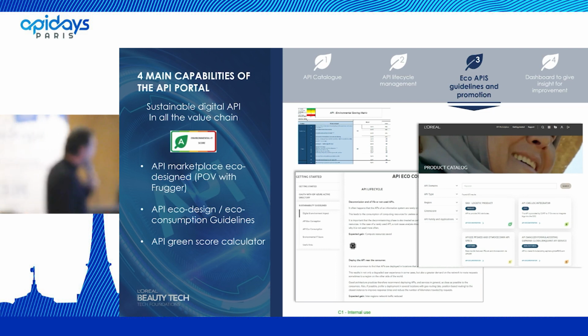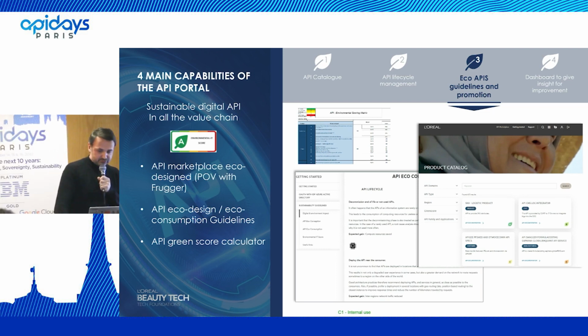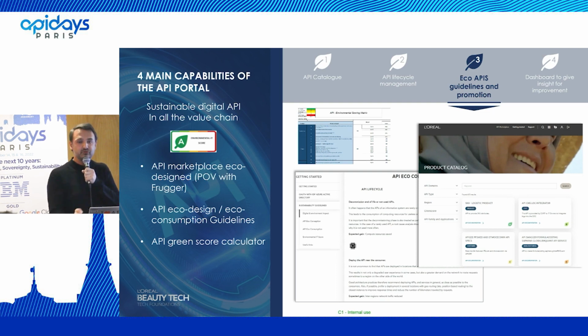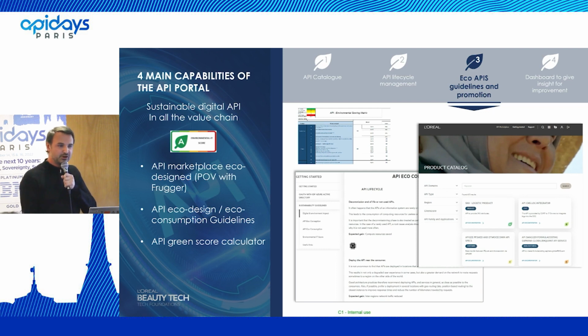About what we have today in the portal: we describe all the eco-design and eco-consumption guidelines through the portal. It's important because within L'Oréal, the portal is a central place for consumers of the API, but also for API owners and developers. So it was important for us to share all the principles in the API marketplace. In the Getting Started section, we have a subdirectory named Sustainable Guides.